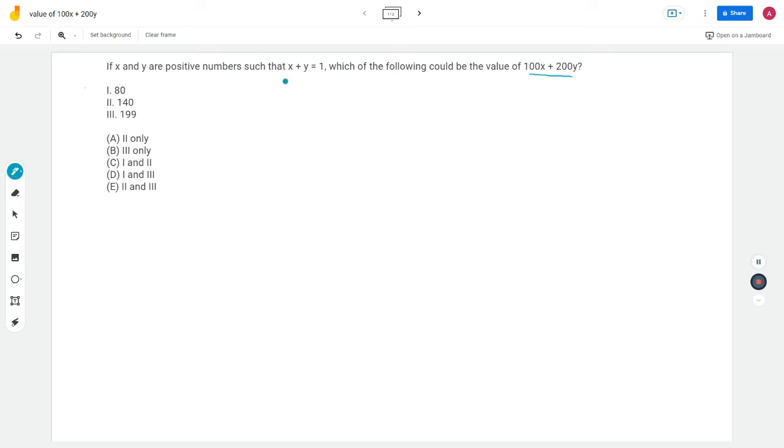So I'm thinking essentially numbers like, let's say, 0.9999, a number very close to 1, plus y is 0.0001. How many zeros do we need? 1, 2, 3, and then 1. There we go. So if these were the two numbers, then the overall sum would be 100 times 0.9999, which is 99.99, plus 200 times 0.0001, which is 0 point something. So a very small number.